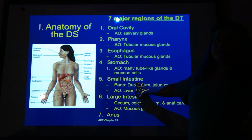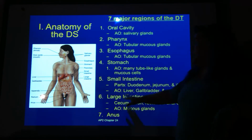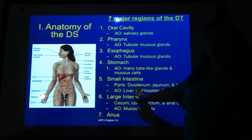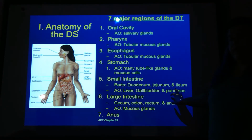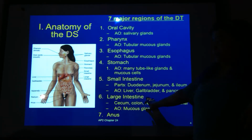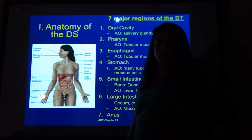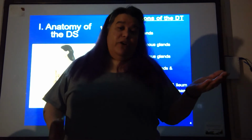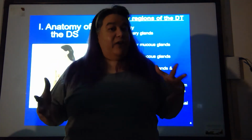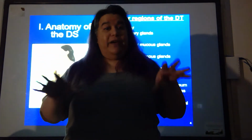After the stomach is the small intestine, and you actually have 3 different parts to that small intestine. You have the duodenum, which some people call the duodenum. I like duodenum because it helps me to spell it. You've got the jejunum, and you've got the ileum. The ileum is the last part before you get to the large intestine. Now, as far as accessory organs go in your small intestine, you actually have multiple. You've got the liver, you've got the gallbladder, and you have the pancreas, all of which are secreting products into the tubing of the small intestine.